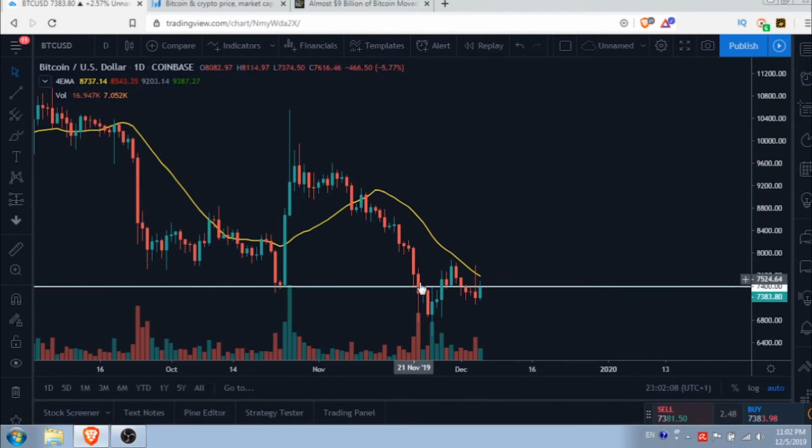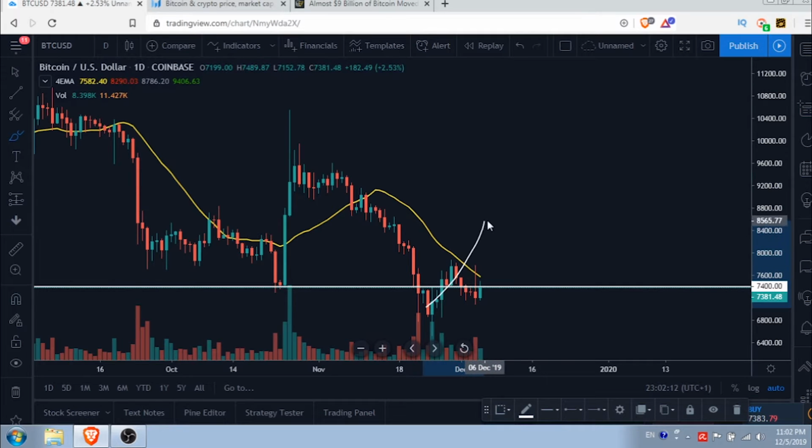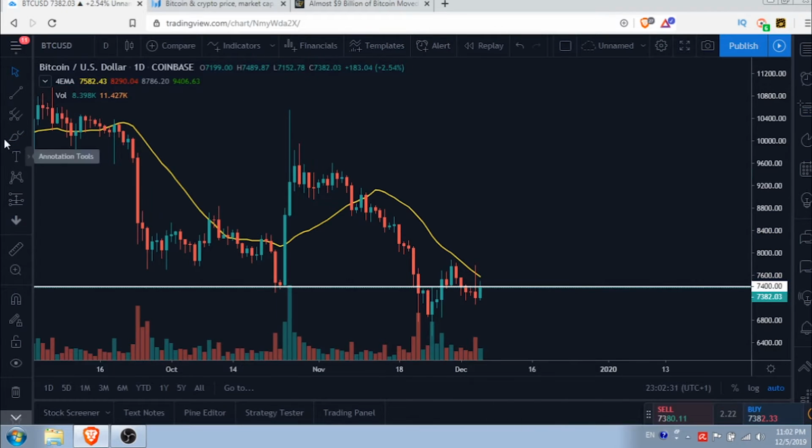If we zoom in a little bit, we can see that the bulls tried to push through this 20 exponential moving average, which is one of the most important levels of resistance and support in the Bitcoin charts. As you know, we talked about it a lot, and today and yesterday we tried to retest and break it all over again, but we didn't manage it because the bears were stronger in this case.